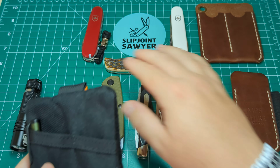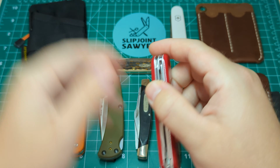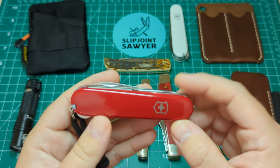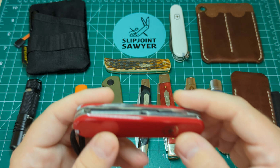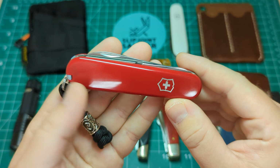And then I would have been carrying either one or two of these Swiss Army knives. So here we have the Victorinox Compact, and I'd say out of the two, between this and the Super Tinker, this has been the one that I've carried the most over the last month. It's probably about 60-40. I'm really gravitating towards this two-layer design. It pretty much has the ideal tool set for me.